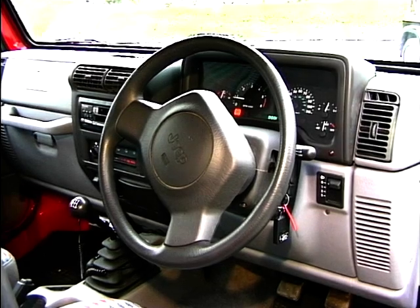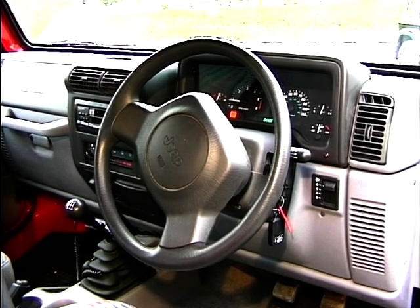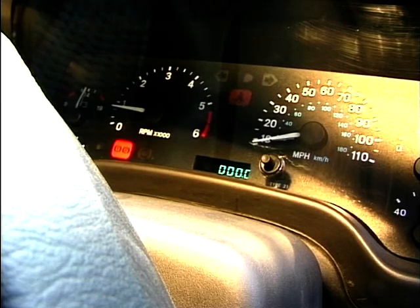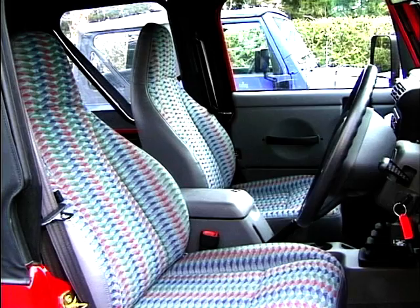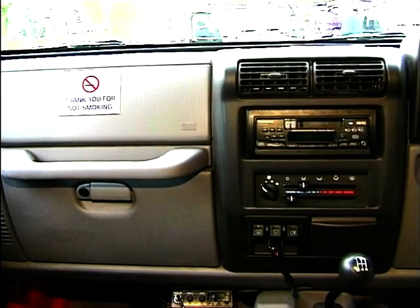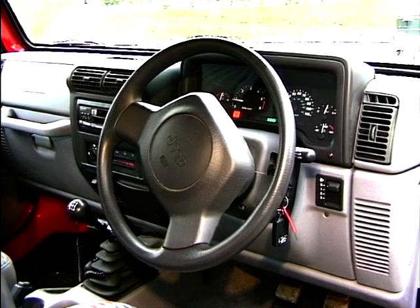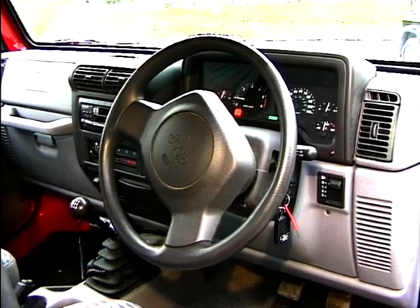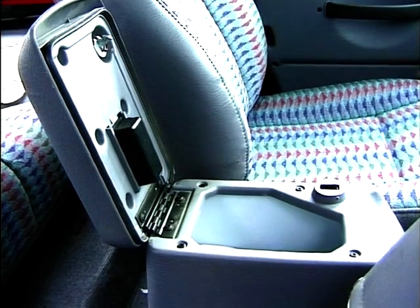The interior, where we're sitting here, is much more modern. We now have driver and passenger airbags. We have a modular dashboard which allows both left-hand drive and right-hand drive to be built at the factory. But also it's much more practical, it's more car-like. The old Wrangler had lots of exposed bits and pieces inside. It had that thrown together look, which some people like, but I think for everyday use this more modern dashboard and interior is much more practical and easier to live with.